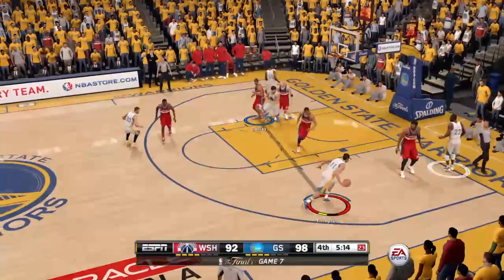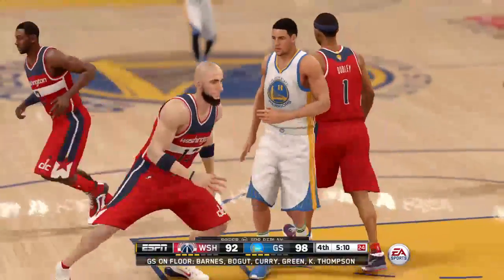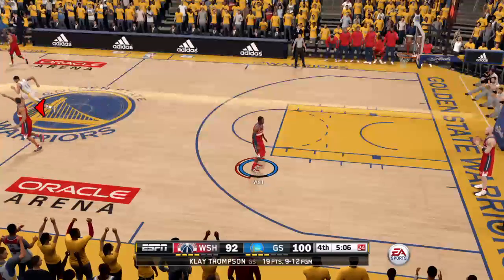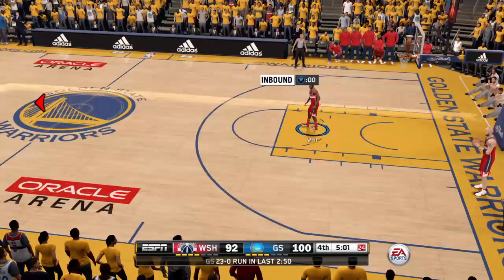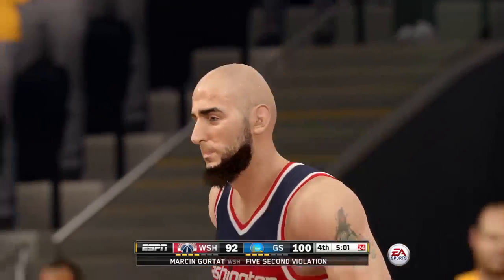And gets it back in play. Nice move inside. Thompson, that's good for two. And it's an 8-point lead for Golden State. Terrific teamwork to start this game. They've done an incredible job of scoring on a consistent basis. Plenty of points in this matchup.